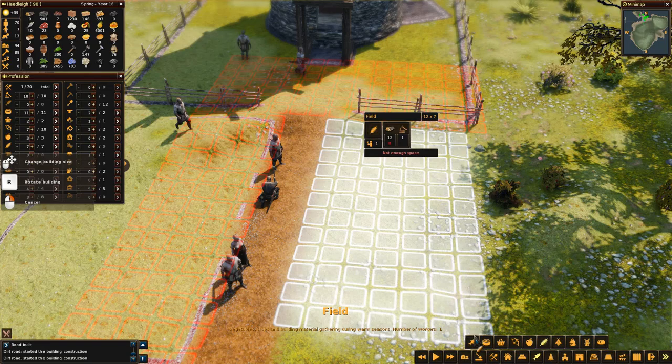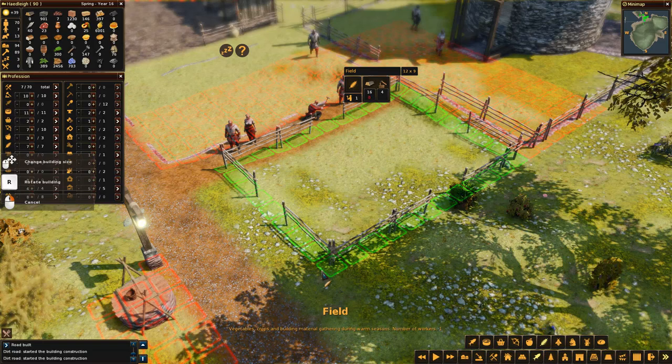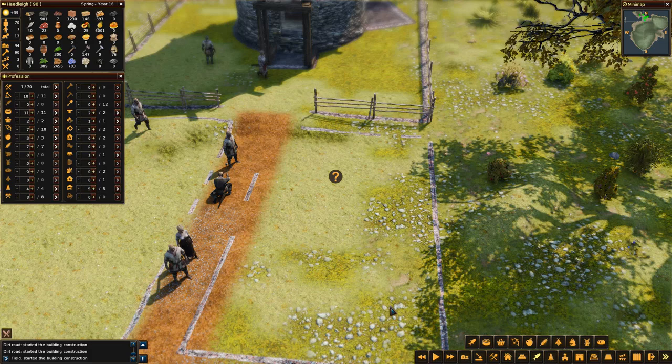Not enough space. Got enough space now. Not there. Oh, you know what? Screw it. Yeah, forget the double wide road, guys. Forget the double wide road. Forget about it. Let's see.